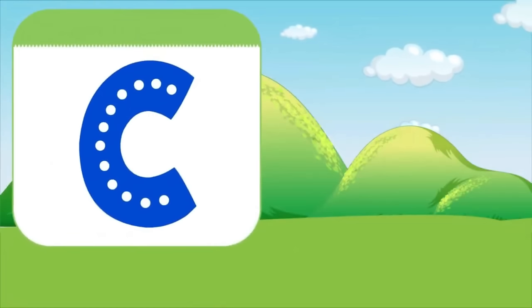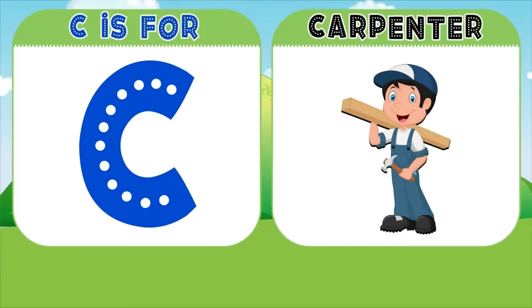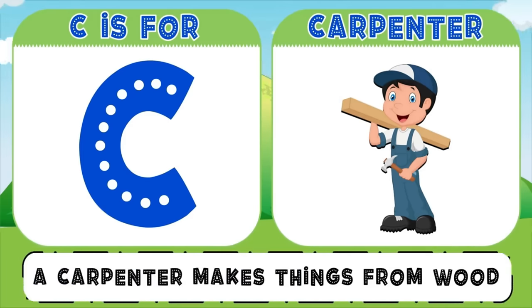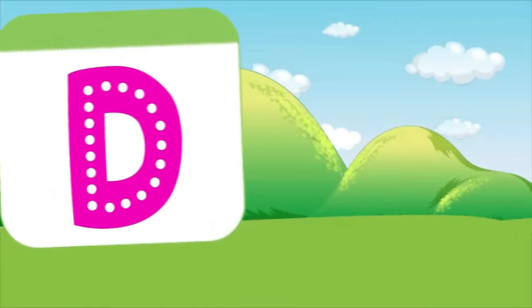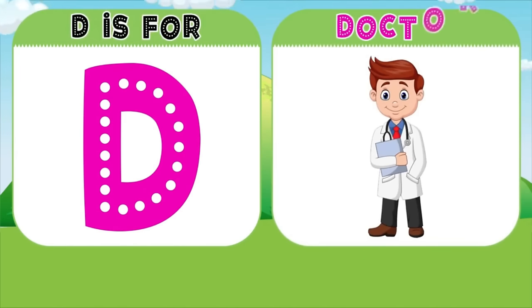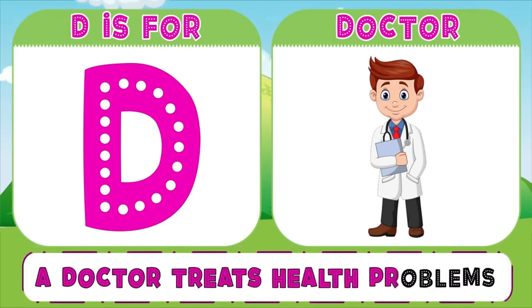C, carpenter. C is for carpenter. A carpenter makes things from wood. D, doctor. D is for doctor. A doctor treats health problems.